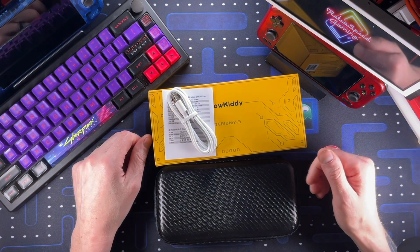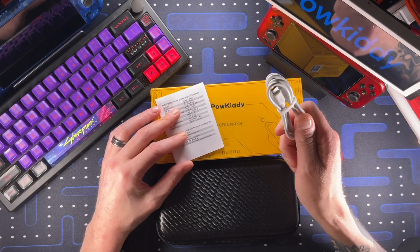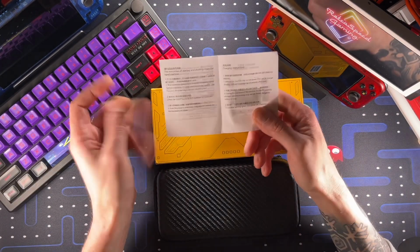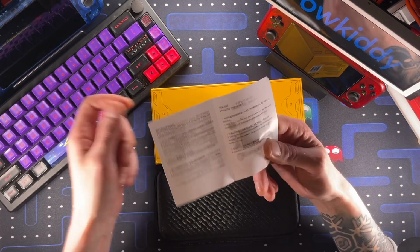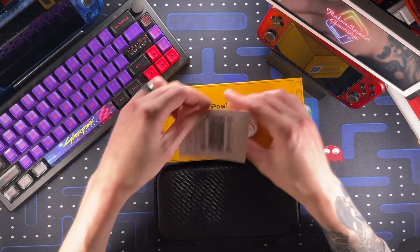All right, let's get started. This is everything that comes in the box minus the device itself. You have a USB Type-C charging cable, and you also have a paper that has very few words on it. That really just talks about charging. There's one little section right here that talks about charging, and it's not exactly correct. So we will discuss that more as we go through this device.